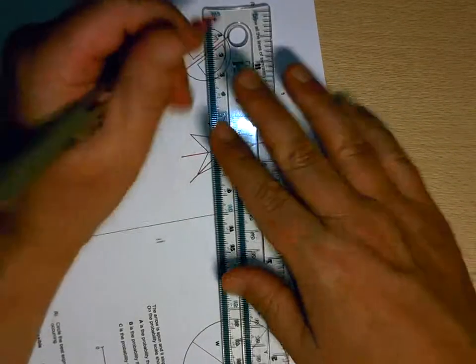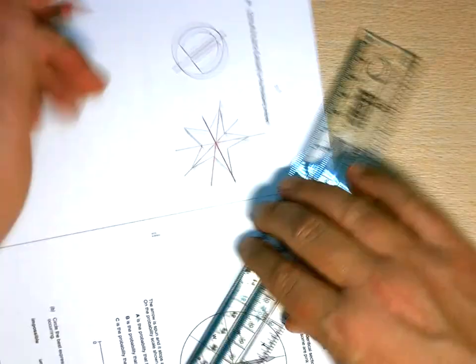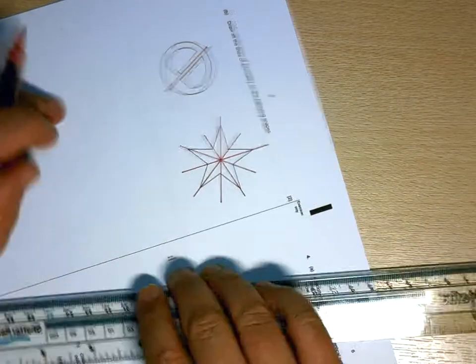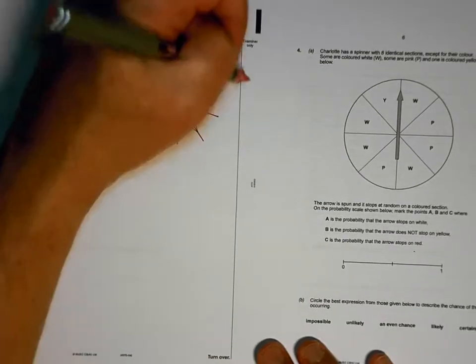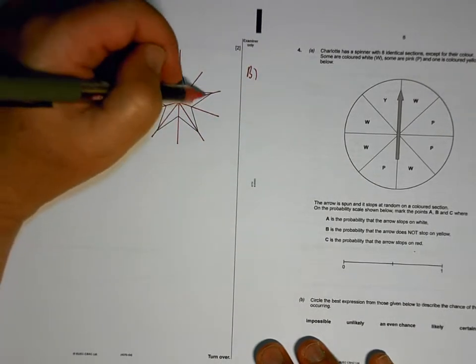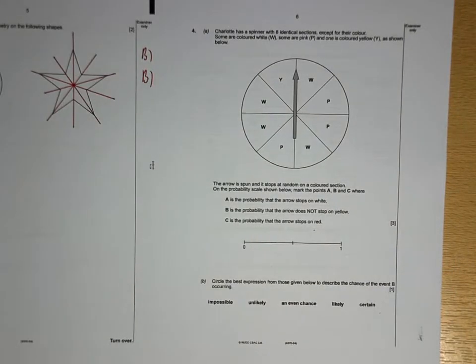And another one there. I missed one then, didn't I? No, I missed a couple. There's another one there, and there's another one there. So there you go for that. All the lines of reflection on that. And for that, you got one for the 1 there, and one for the 1, 2, 3, 4, 5 lines on that one.